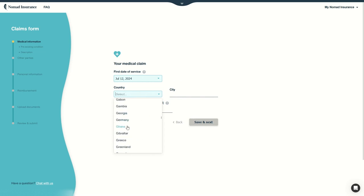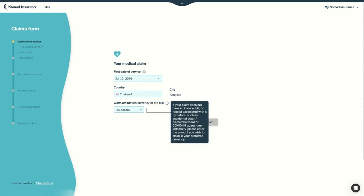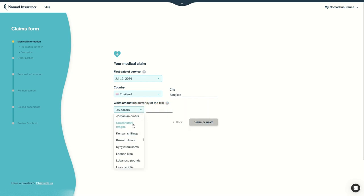For example, let's say I was in Ghana, in a city, actually, I don't know a city in Ghana. So let's select something else, take another one. Let's say, for example, I broke my leg in Thailand. Okay, in Bangkok, I broke my leg, and the currency of the bill we have in US dollar. So we can also enter another currency if it is in another currency. For example, let's say it is in Thai baht, because they will probably not give an invoice in the local currency. And let's say it was 10,000 Thai baht.